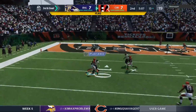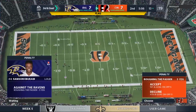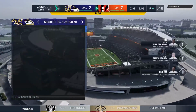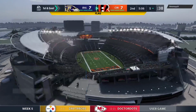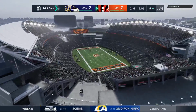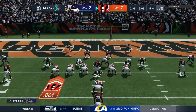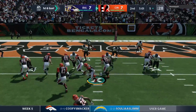Throwing again, it's Burrow. He finds his running back, Mixon. And now they're inside the 10 as he's brought down at the 9. So instead of forcing the field goal, it'll be 1st and goal. Yeah, the Ravens were trying to make something happen that just didn't need to. I mean, plays happen, let it go. It's over. Instead, it creates a penalty.